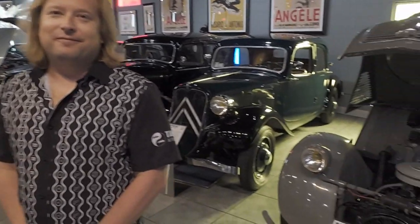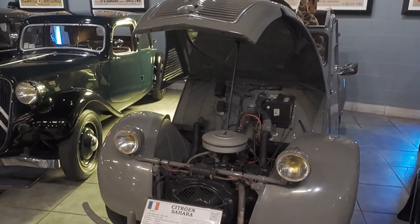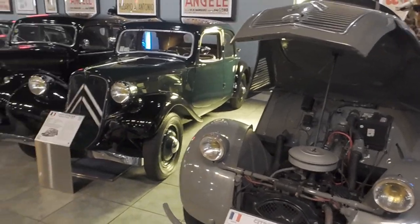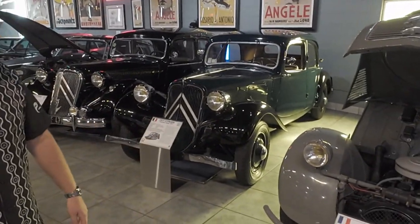Yeah, it's just so incredible to see the progression of the technology within these cars, and to see stuff like you have the Sahara here, which is really innovative for its time with the 4-wheel drive in it, and the 2 transmissions, which is wild to me because you don't see that in any normal car nowadays. It's incredible. Like you were saying too, people come in from all over the world.